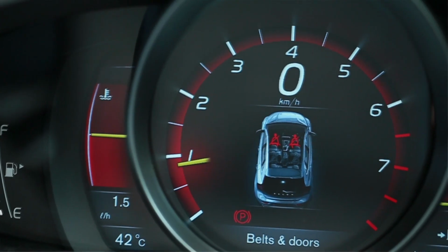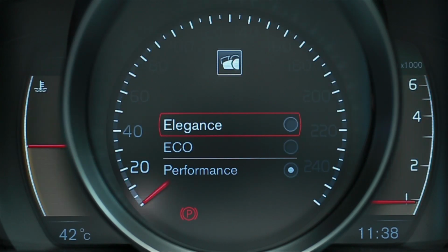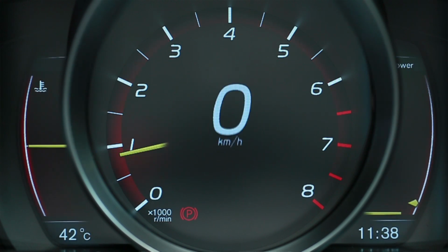One of the things that I really like about this car is it has the digital meter display. You can actually change the theme of the entire feel. The meter display here is actually a TFT display that is customizable.